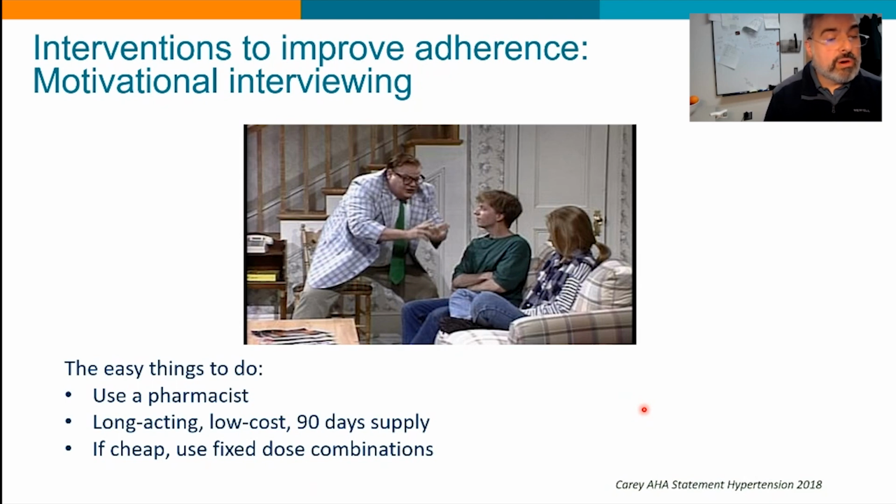And obviously, if you're out there in the world, make sure that you choose something that is not expensive and long acting. The UK guidelines would tell you to use combo pills. Start with 2 meds. If you need to lower systolic blood pressure by more than 20 points, what are you doing starting with 1 medication? Try to get a combo pill and start with 2 medications, and I agree with that.